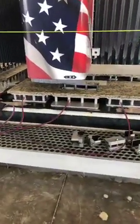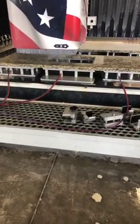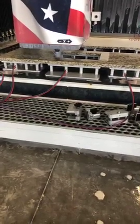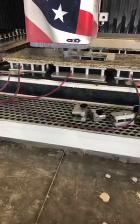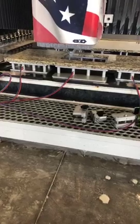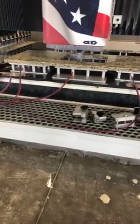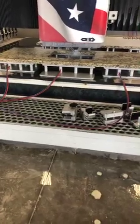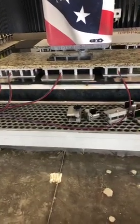Okay. Can you guys see that? It's going to get down there closer, you really can't see. You can see it. That's cool. It's actually pretty cool to see that. That's pretty cool to see. Yeah.